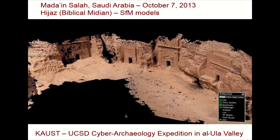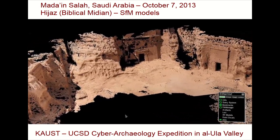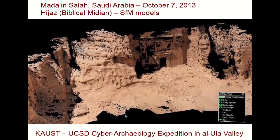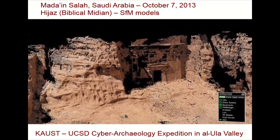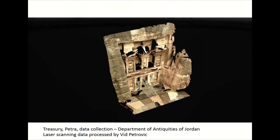It's a point cloud. So the first one was Structure from Motion with the balloon. They also use LIDAR to look at things like the whole cliffs themselves, and then some of the altars as well.